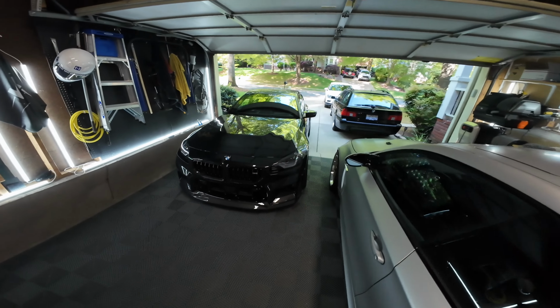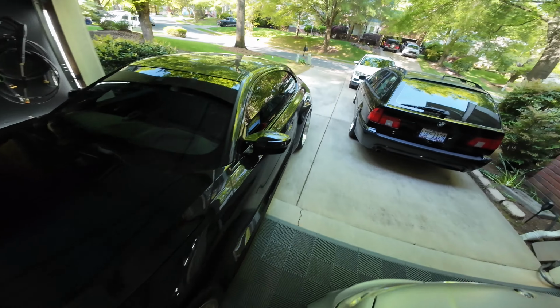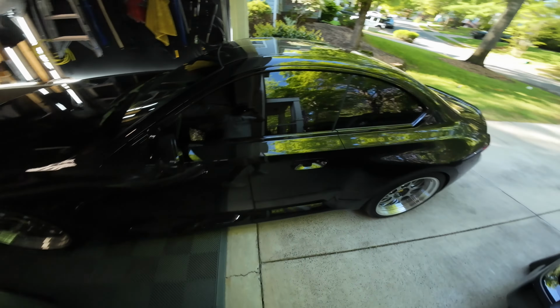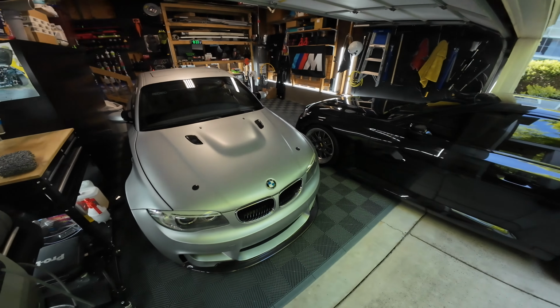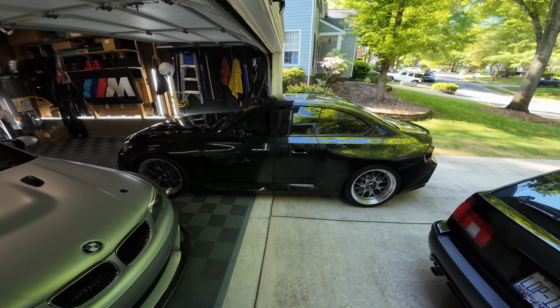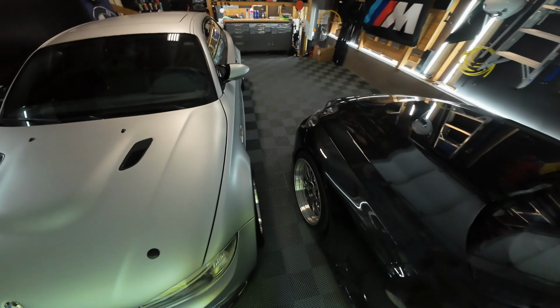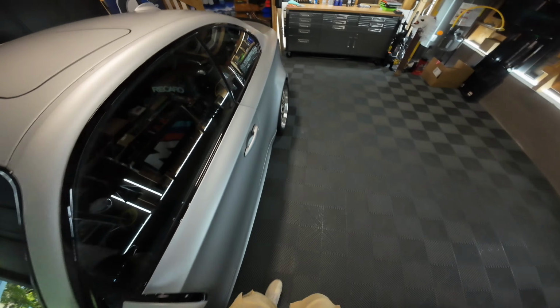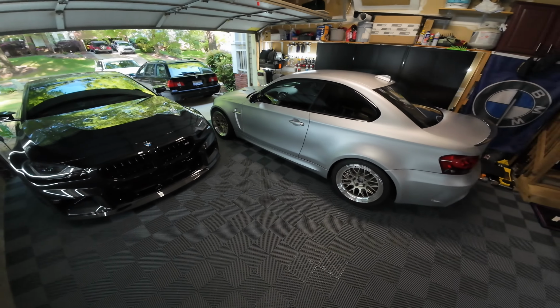Today, we're going to be talking about the G87. I had a question from one of you guys asking about comparing this car to an F87. So let's hop in the car, go for a drive, and we'll run over some of the specifications of both cars and kind of talk about how I feel when it comes to both these cars, because I have owned both. And honestly, it's a very difficult comparison because I love both, but for different reasons. Let's hop in the car and go for a ride.